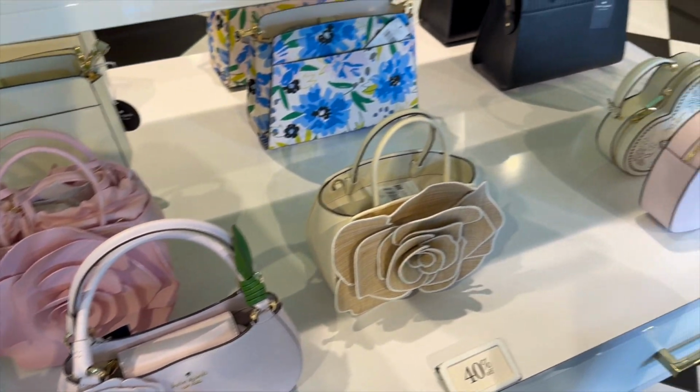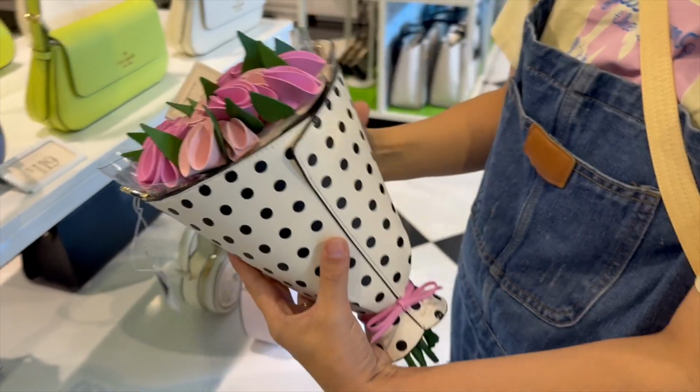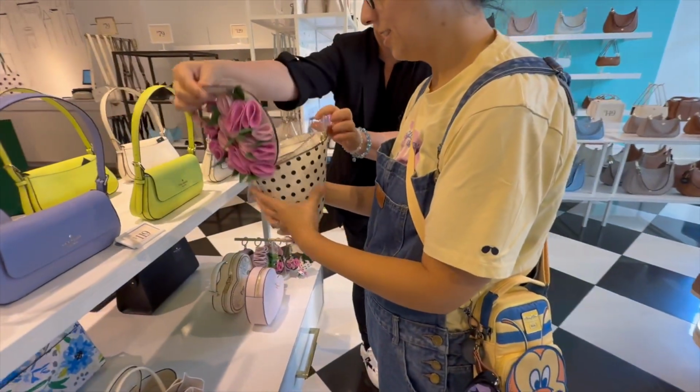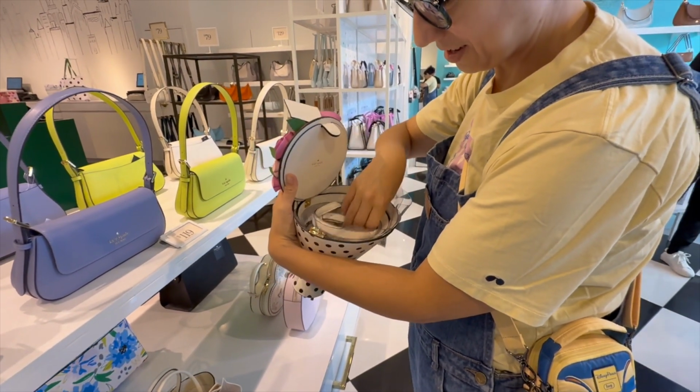Flower bag. The bouquet. And it has the things for the straps. This is Kate Spade. Oh, that's cool. I thought it'd be like a zipper or something.